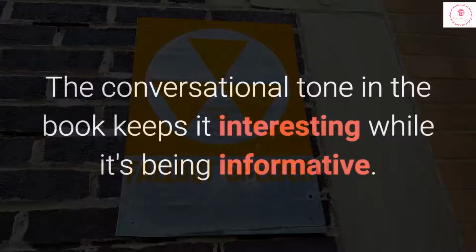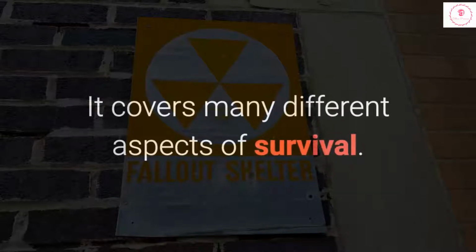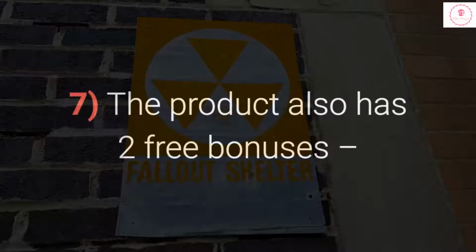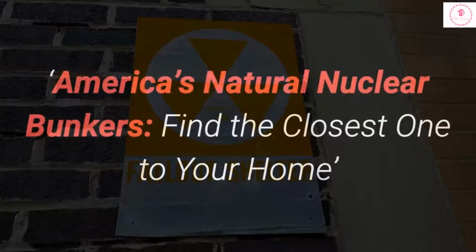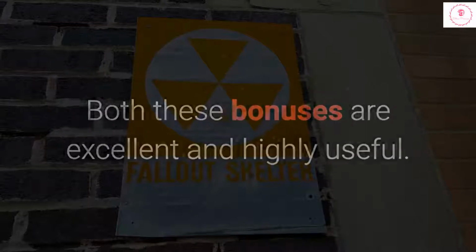The conversational tone in the book keeps it interesting while it's being informative. It covers many different aspects of survival. There are also tips here that will be of use to the most experienced preppers too. The product also has 2 free bonuses: 56 items to stockpile in your Easy Cellar, and America's Natural Nuclear Bunkers. Find the closest one to your home. Both these bonuses are excellent and highly useful.